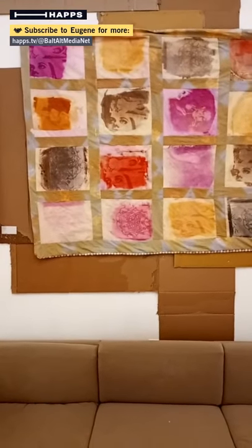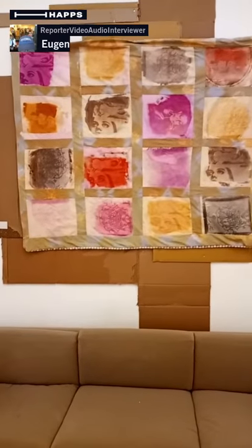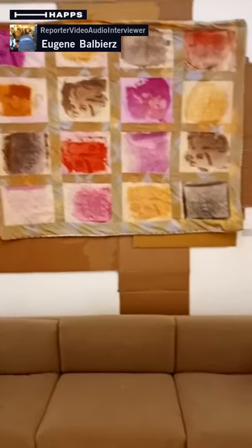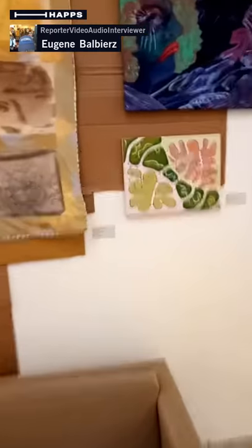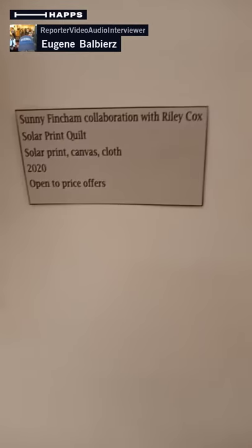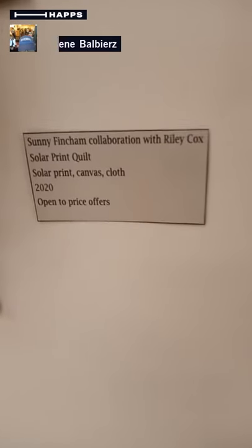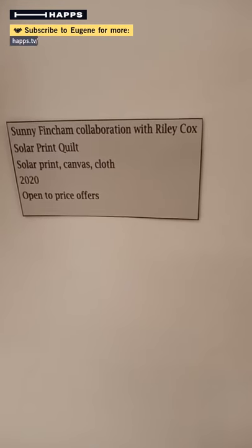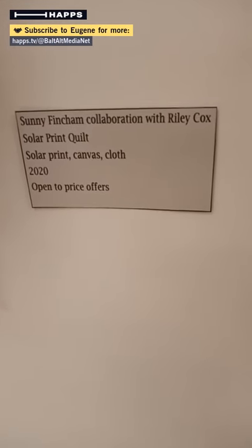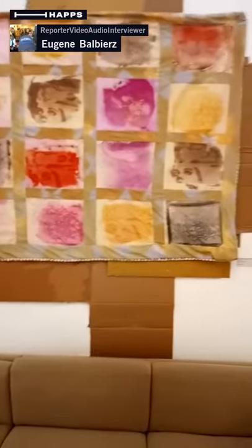This looks like a quilt, but it's not. But it, look at that. It's four columns, four rows, 4x4, and that will be by the same artist, I think. Nope, it's not. It's called Sunny Fitchum collaboration with Riley Cox. Solar print quilt. It is quiltish. Solar print, canvas and cloth, 2020. And you check to offer a price or find out prices, negotiations.